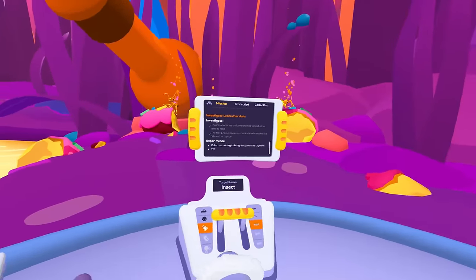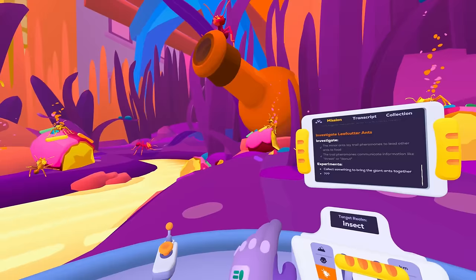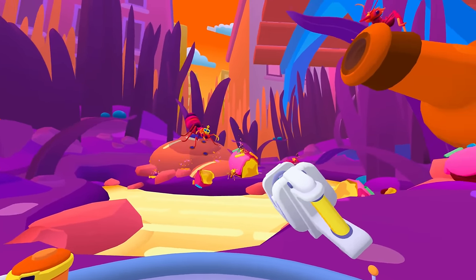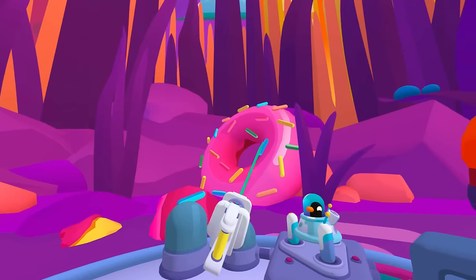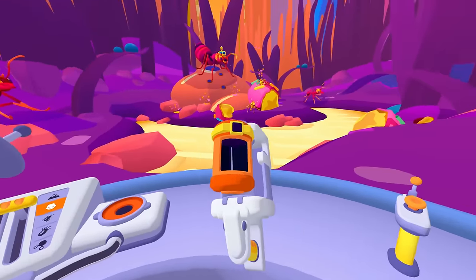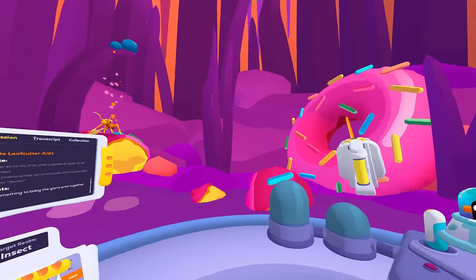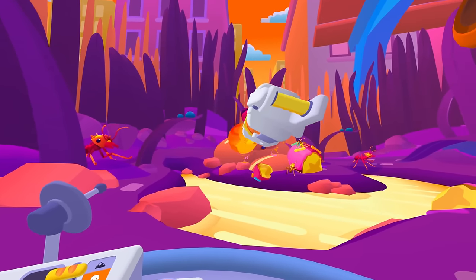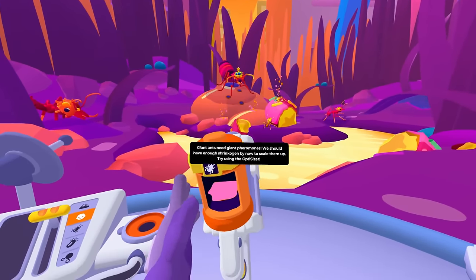Donut. Okay, collect something to bring the giant ants together, like a donut, right? Right, beer, like the, okay. Can I collect giant donut? No. No, something that I gotta get. Oh, I can collect the pheromones. Giant ants need giant pheromones.